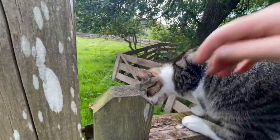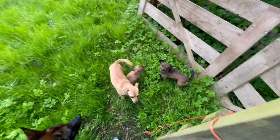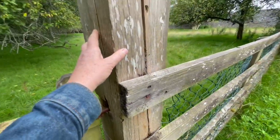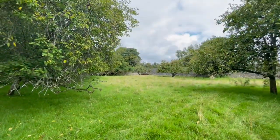It doesn't work that way. I've gotta open the gate. There you go. Oh, and jumped up on there. Okay, close the gate. There we go. Need new stakes. That one's solid. That one's going. And there are the boys.